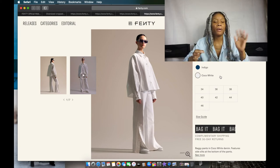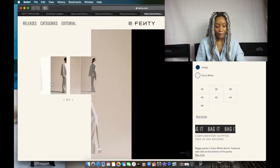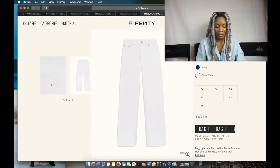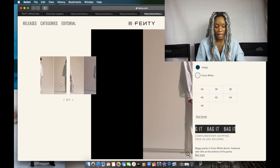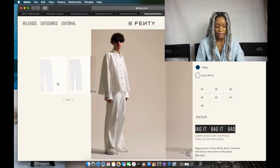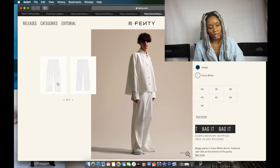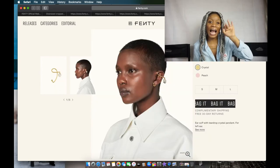So I love a good monochromatic look, a good white look, so I do like that. But these white pants are a vibe, and then it has the slit, so I love them. I love them. This was something that I was contemplating, like it was on my list. We'll see, but these are dope, and the pants are $390.